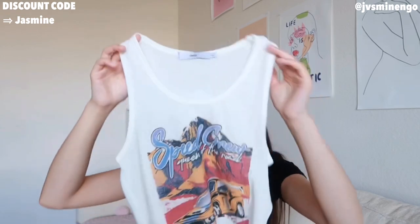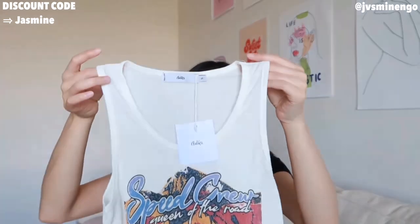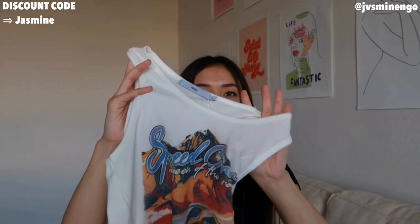The next thing I got in this haul is probably the piece I'm gonna be wearing the most. I love tank tops in this style, especially graphic ones. I think this is like called like a wife beater, but I don't really like that name, so I'm just gonna call it a crop tank top. I will say it's pretty thin and it's kind of see-through, but since the graphic is around the boob area, your nipples will definitely not show.